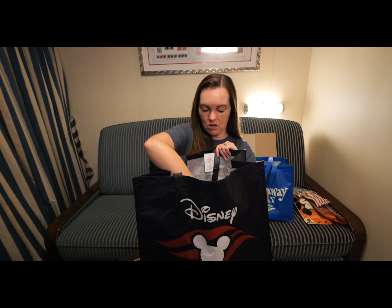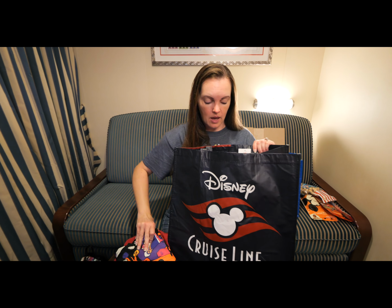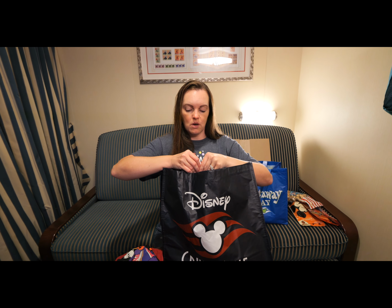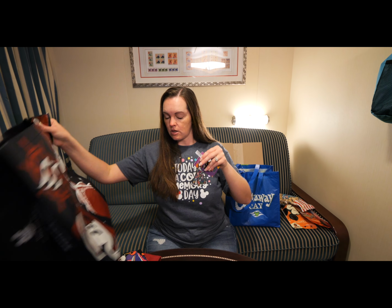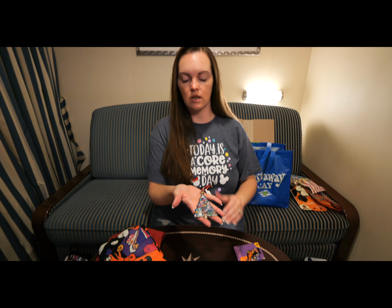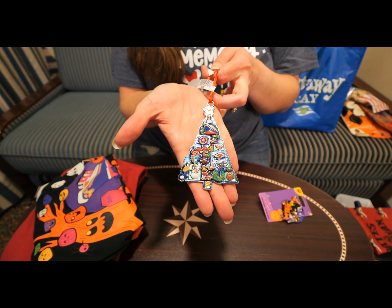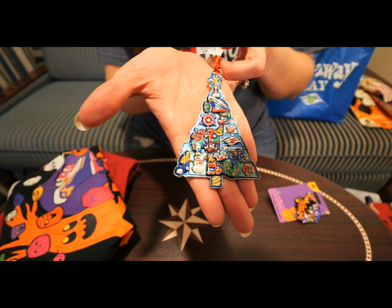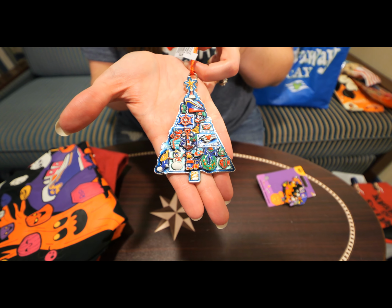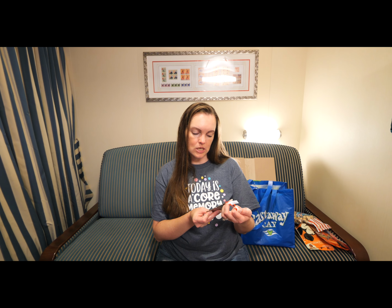We didn't get much on board. Got a couple of shirts, and we always have to get a Christmas ornament whenever we sail. So let me get those so you can see them up close. This one we had seen on, I believe, the Fantasy. It's a cute little Christmas tree. And it doesn't say anything specific like Disney Dream, which would be nice and more personal for the ship, but it's got Disney Cruise Line on there.